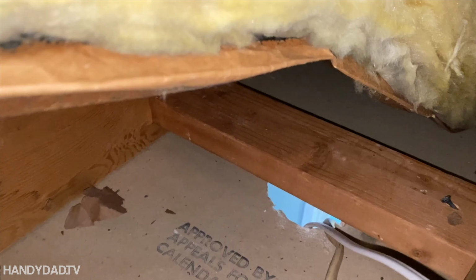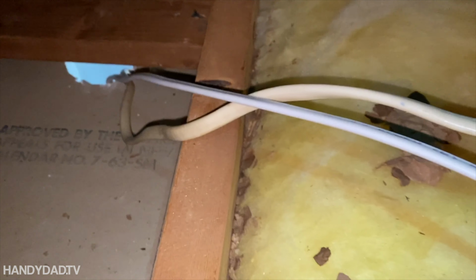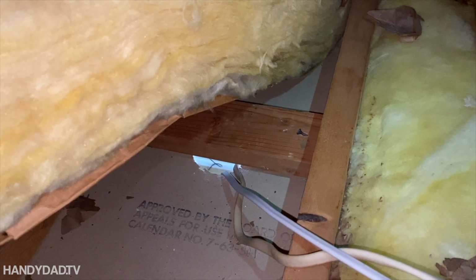All right, so that's got support there. That box will fit right in there. Those are the two wires. One goes to the other light. The other one's gonna go over to the wiring. So I am done up in the attic for now.